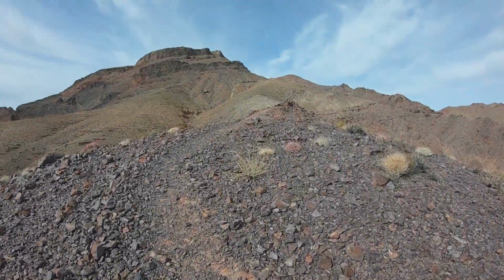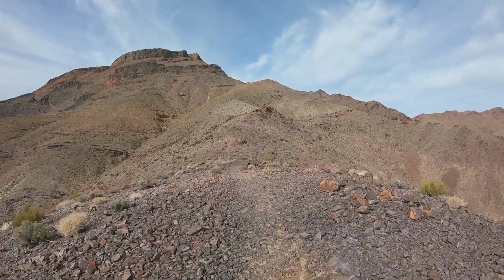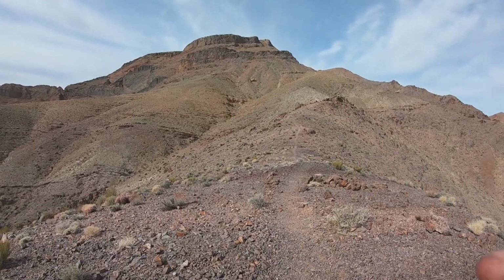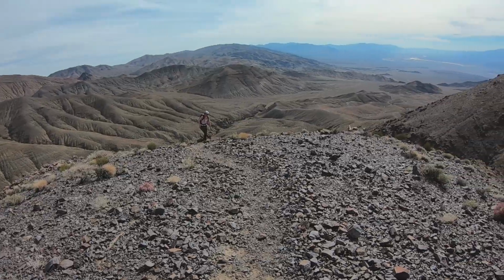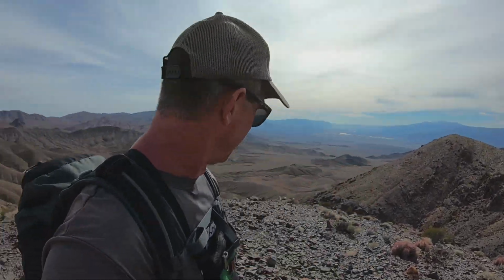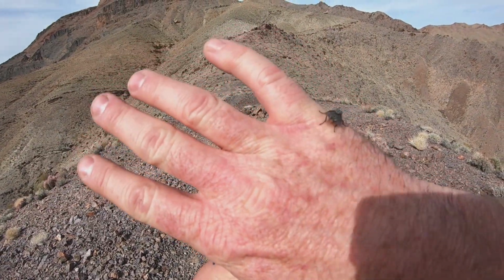Oh, we have a proper view now of Corkscrew Peak. And you can see our route right up there. There it is, Jen. Beautiful. Whew. No doubt, it's a grind. There's flies up here, Jen. It's gonna bite you. I don't think that's a biting fly.